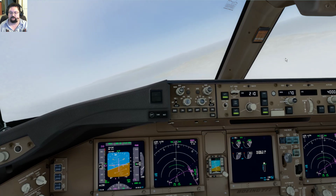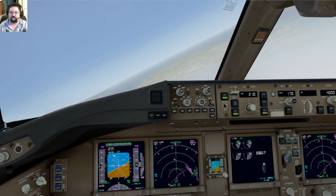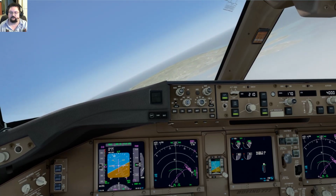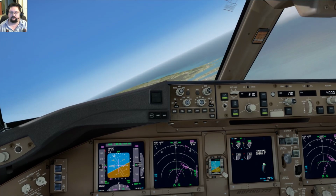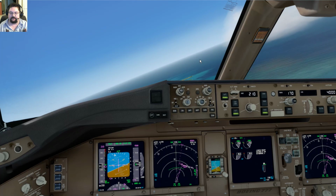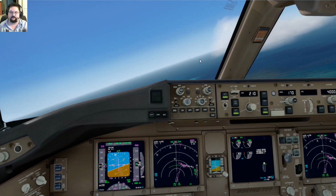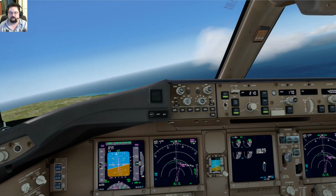Bali approach, Speedbird 47 Charlie, descending flight level 200, speed 250 knots. Speedbird 47 Charlie, Bali approach, good morning, you're identified. Descend flight level 140. Descend flight level 140, Speedbird 47 Charlie. Viking Air 503, contact tower 118.1, happy landing, bye-bye. 118.1, 503, cheers.